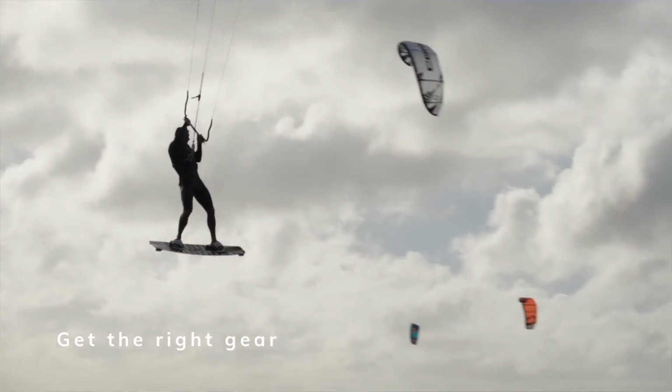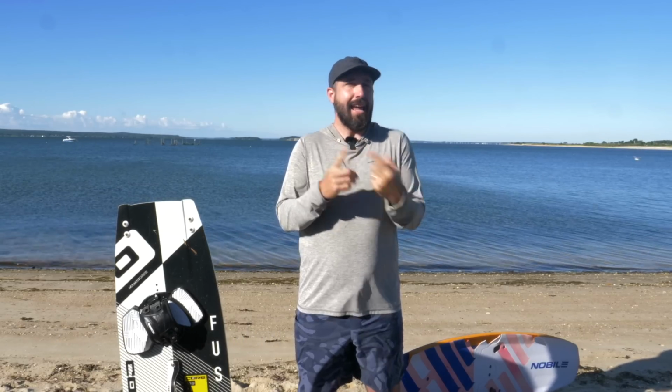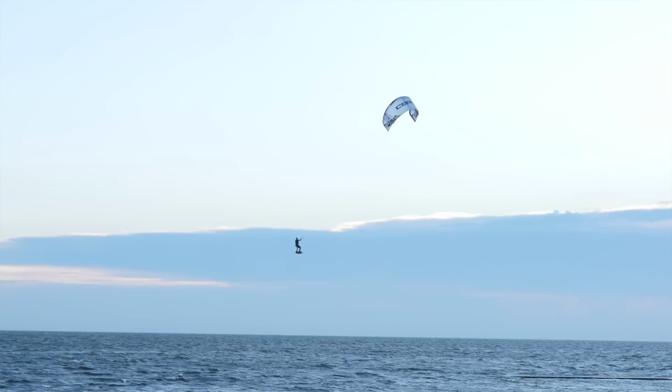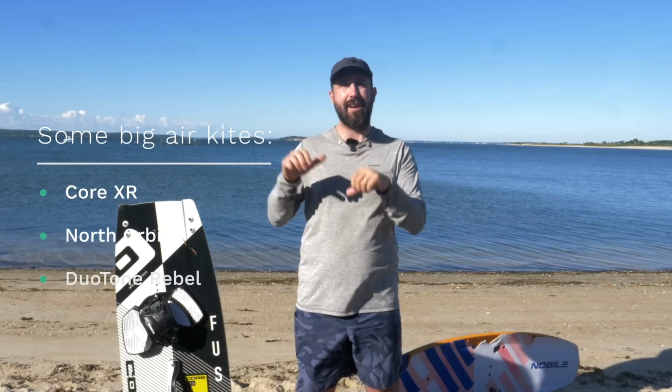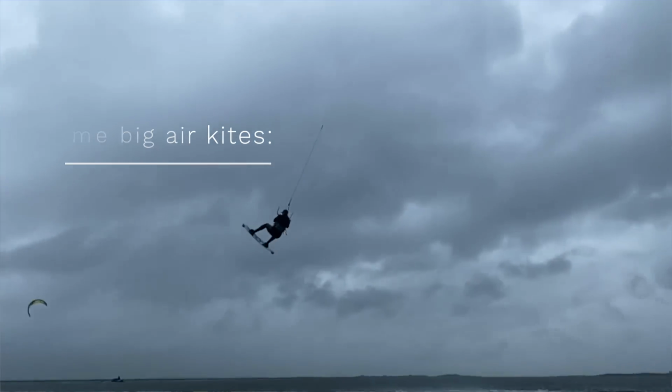So first, get the right gear. Get beginner-friendly kites that ride upwind well, and get kites that jump well. There are certain big air 5-strut kites that make jumping super easy. It's kind of sheet and go power. You just lift the kite up and pull. That's gonna get you moving much faster.